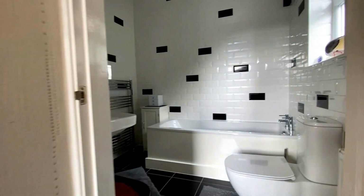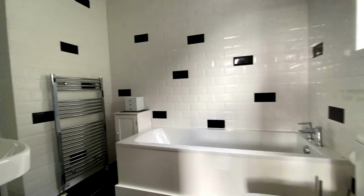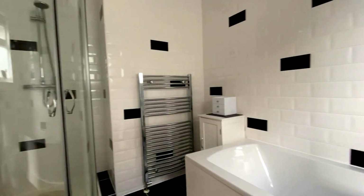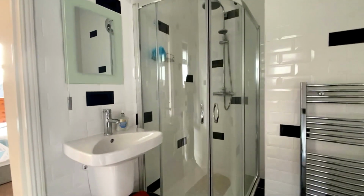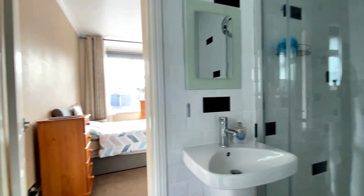The ensuite you can see here has the modern finish with blue sink unit, chrome heated towel rail, and you've also got the shower there as well in the corner, and the bath as well. So lots going on in here, and we're going to continue on the tour.